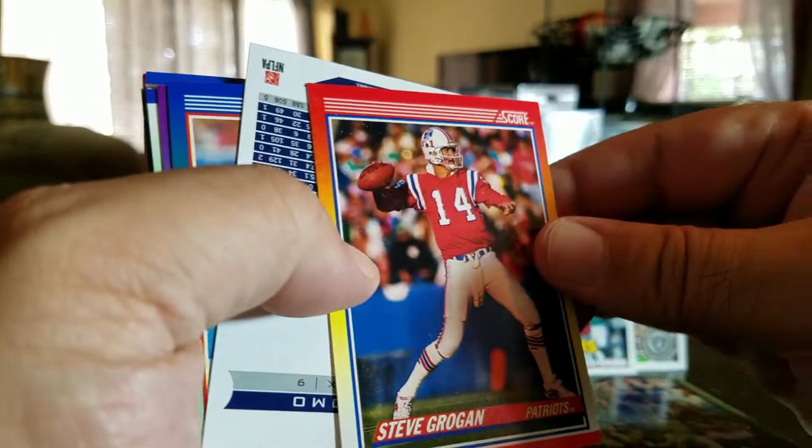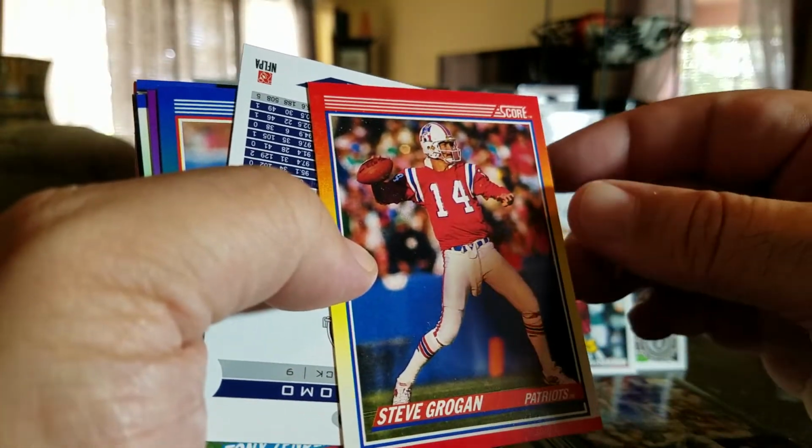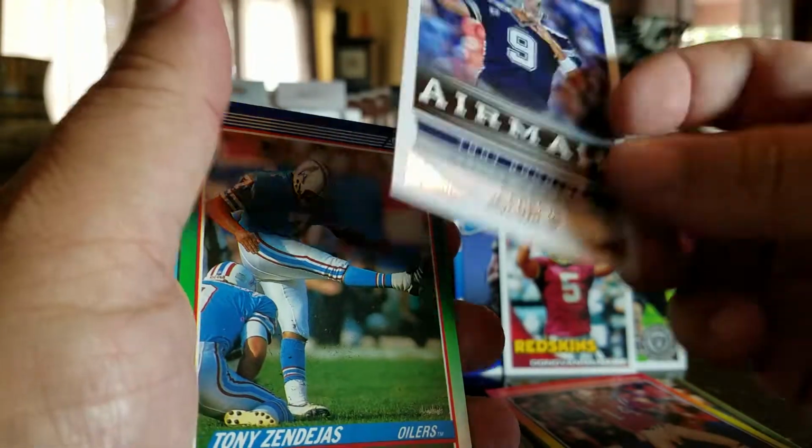Steve Grogan. Most of you don't remember him unless you've seen some of my videos. He was the main quarterback for years for the Patriots.